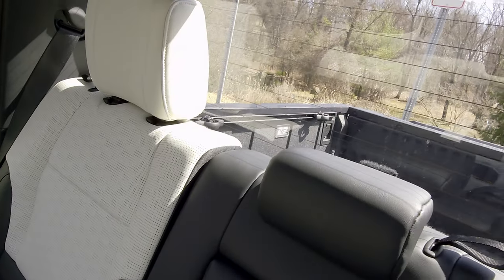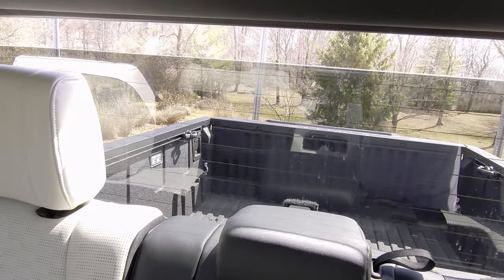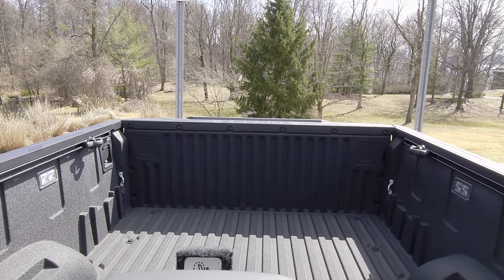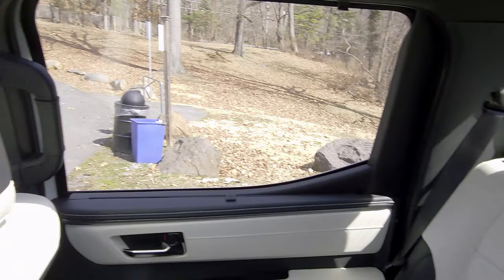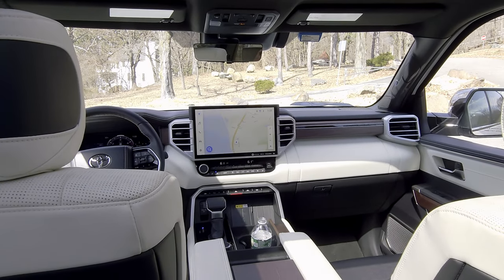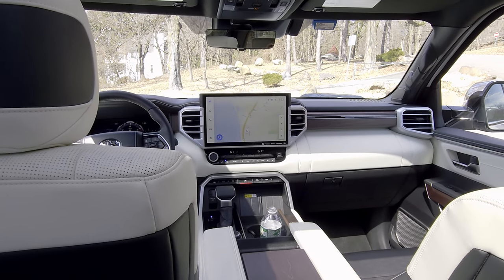And like I mentioned in the beginning of the video, that glass goes down by pressing a button in the front, and the entire glass goes down, which is a very cool feature, and it basically gives you like a fifth window, which is very unique and cool. All right, folks, let's take the Tundra for a quick drive, and then I'll give you my final thoughts. Stay tuned for that.